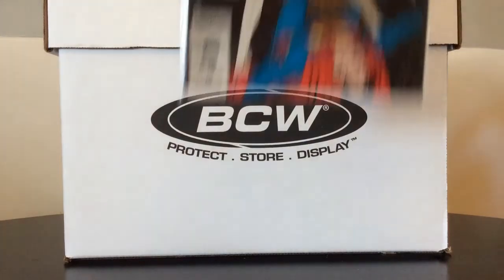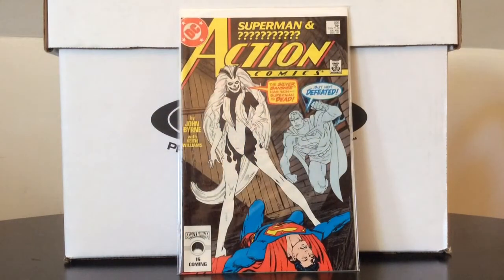A quick correction from last week. This is Action Comics number 595, part of that John Byrne run that I picked out of a dollar bin box a couple of weeks ago. Last week I said Superman number 18 was the first appearance of the Silver Banshee. I was incorrect, and a fellow YouTuber named Todd Polanski was nice enough to point that fact out to me. So here is the true first appearance of the Silver Banshee, Action Comics 595. And thanks for pointing that out, Todd.